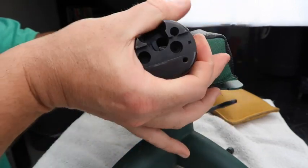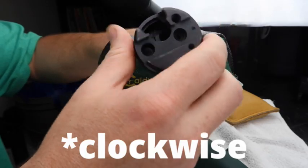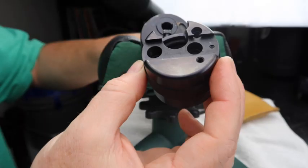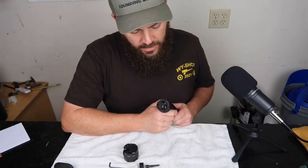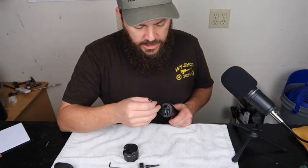The breech can be removed easily by spinning it off counterclockwise, and you'll see some big old threads on there that look like Acme or buttress threads, and you can separate the breech. This is a single piece from the rest of the breech. And now that we're in there, you can see the way that the ejector works.